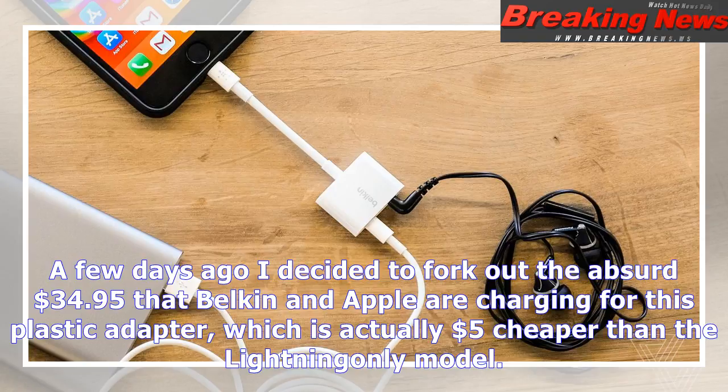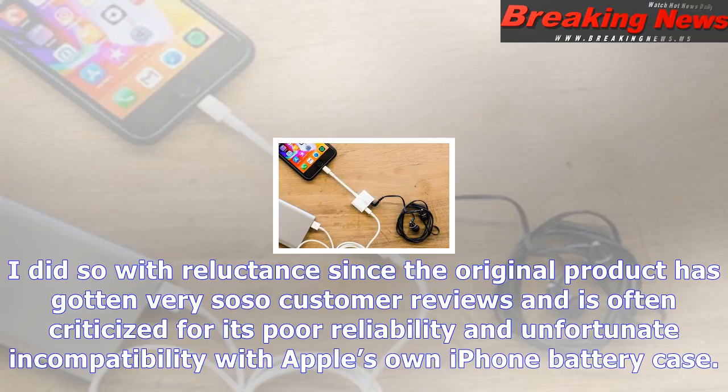The adapter does indeed allow you to listen to music through headphones and charge your iPhone at the same time. Audio performance is similar to Apple's adapter. Remember that the headphone jack is built into these adapters themselves rather than the iPhone. But this is a much bigger dongle than the one that comes included with your iPhone, so it's going to look awkward and silly if you're using it out in public.